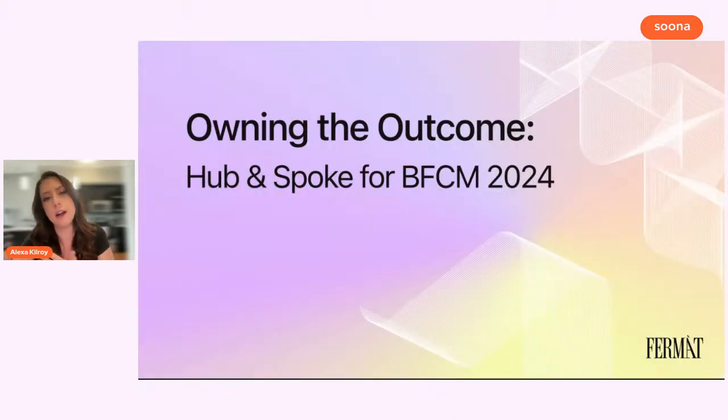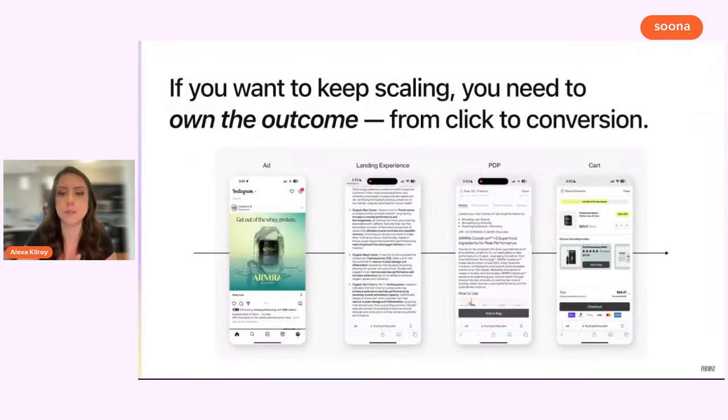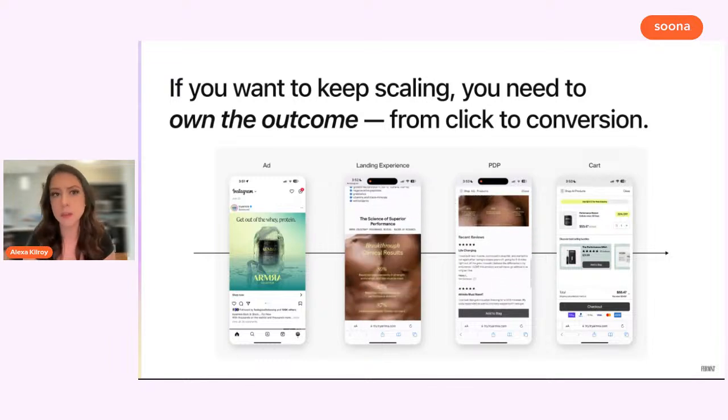So we talk a lot at FERMÁT about owning the outcome. And that is something that we say to kind of talk about how you can have the flexibility as a growth marketer, performance marketer, to really own the entire buyer conversion experience from the moment that they hit that ad all the way through to their cart. So I'm going to introduce a model called the hub and spoke model and share a little bit about why it makes a ton of sense for Black Friday, or to roll out at least for this Black Friday if you haven't implemented it already.